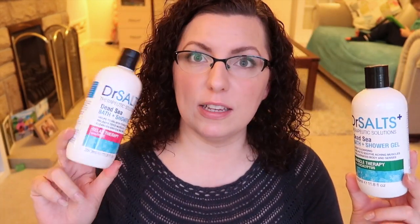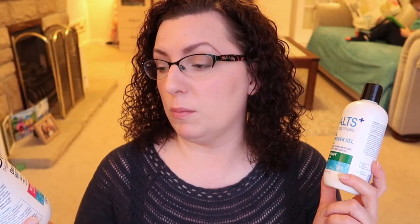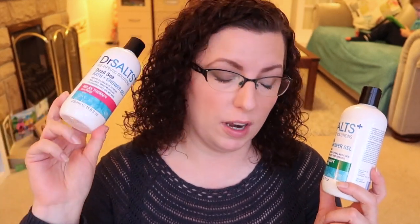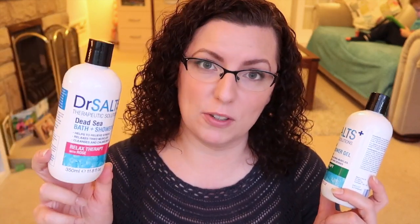First thing I've got to mention here is this shower gel from Dr. Salt's, and it's their Dead Sea bath and shower gel, and this is the one in Eucalyptus. I've also brought this one with me as well, which I think I mentioned last month in Best and Worst of Beauty. This is the rose one. I absolutely love this. I continue to love it. It's a beautiful shower gel, but we're not talking about this one today.